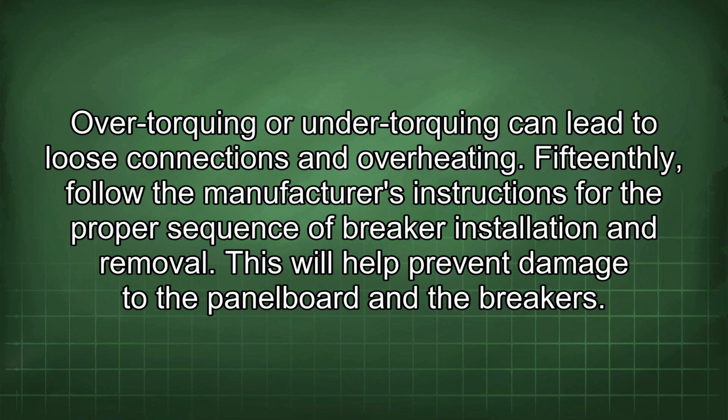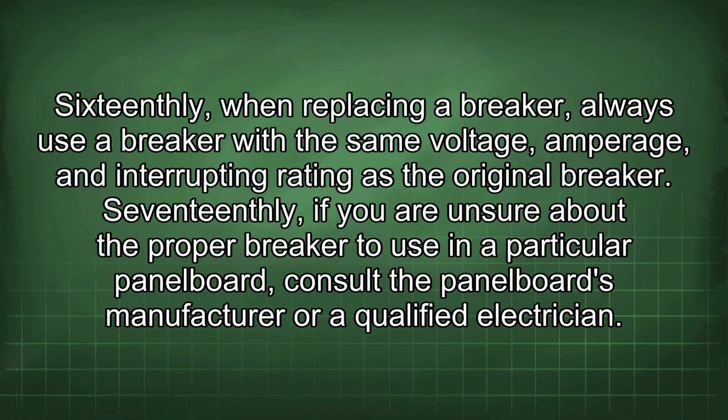15thly, follow the manufacturer's instructions for the proper sequence of breaker installation and removal. This will help prevent damage to the panel board and the breakers. 16thly, when replacing a breaker, always use a breaker with the same voltage, amperage, and interrupting rating as the original breaker. 17thly, if you are unsure about the proper breaker to use in a particular panel board, consult the panel board's manufacturer or a qualified electrician.